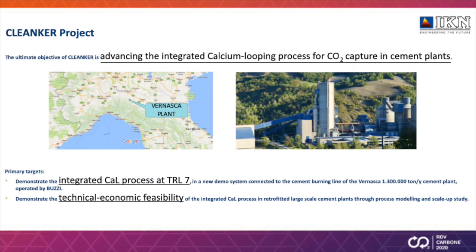There we have built a very similar plant in the surrounding of the city of Piacenza, close to Milan. Beautiful place to be. Emilia Romagna, you have nice ham, nice cheese, nice wine. So a good place for working. And with the Clinker project, we are developing the calcium looping process up to technical readiness level number 7. So we are close to realization level there.